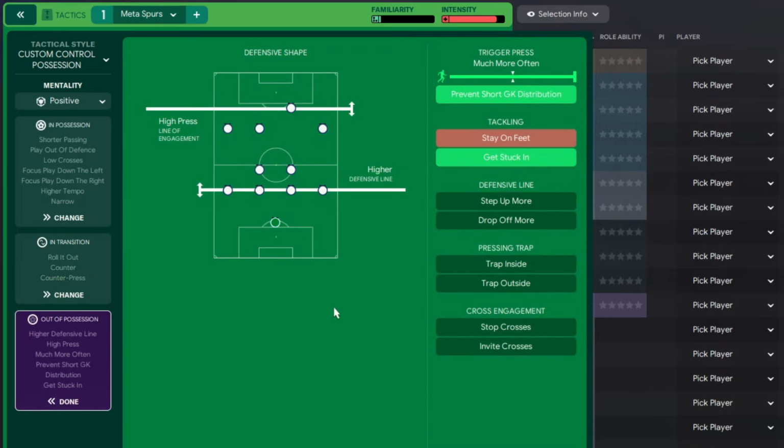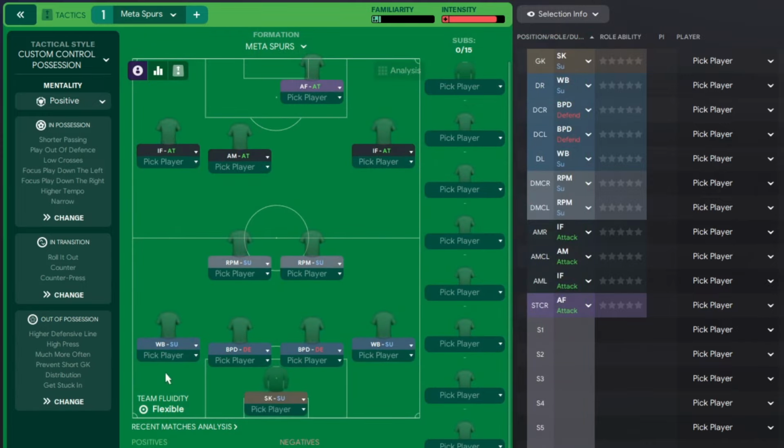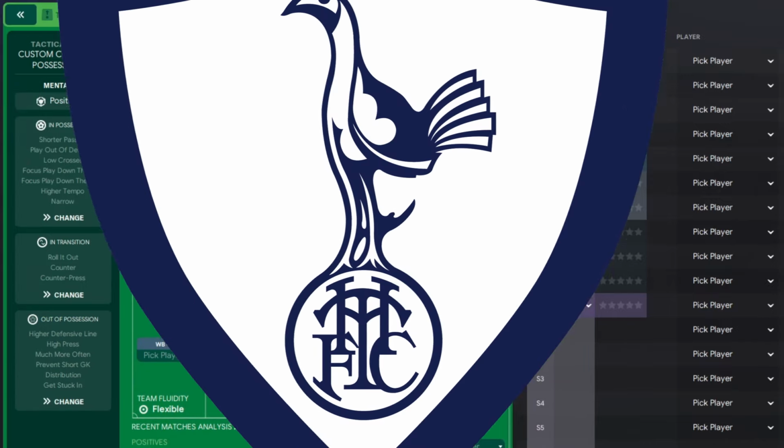Out of possession, we've got a high press line of engagement, a higher defensive line, trigger press much more often, prevent short goal distribution, get stuck in, and that is that. Now it's to Spurs. So here we go.